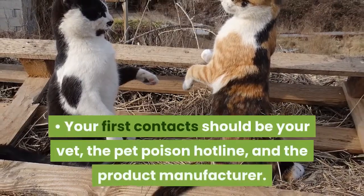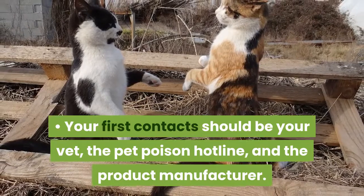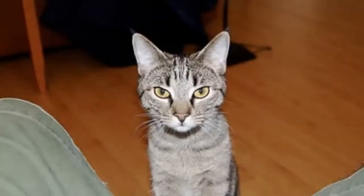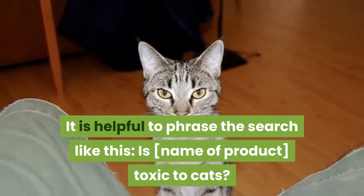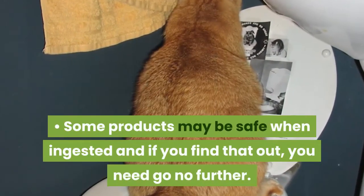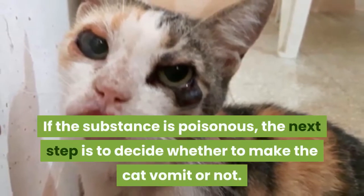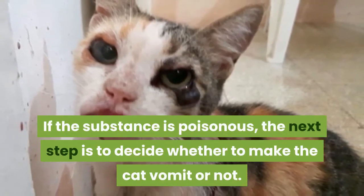Your first contacts should be your vet, the pet poison hotline, and the product manufacturer. If you have access to the internet, search the active ingredient. It is helpful to phrase the search like this: "Is [name of product] toxic to cats?" Some products may be safe when ingested, and if you find that out, you need go no further. If the substance is poisonous, the next step is to decide whether to make the cat vomit or not.